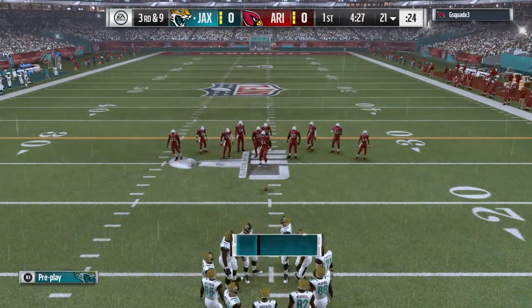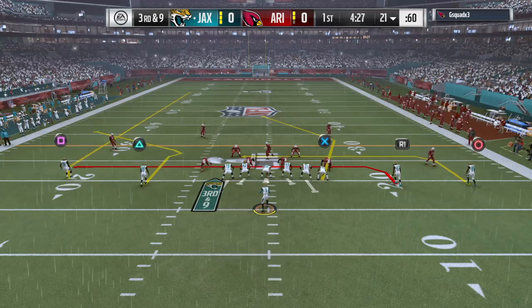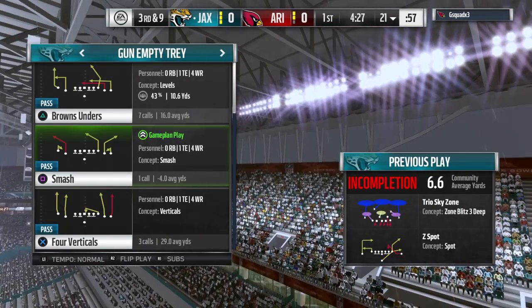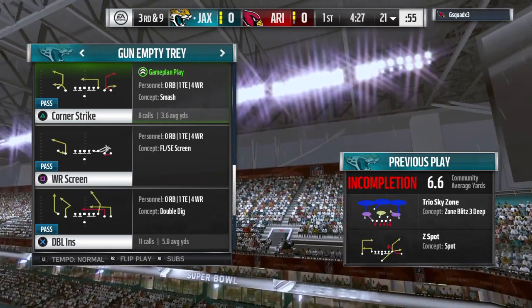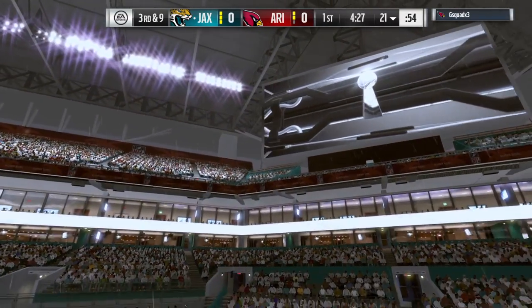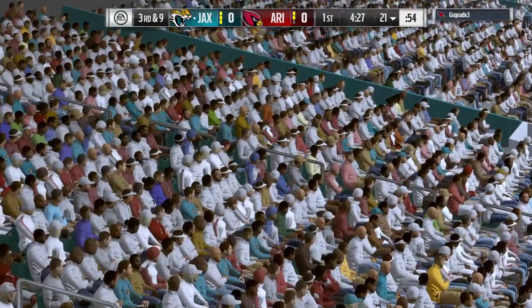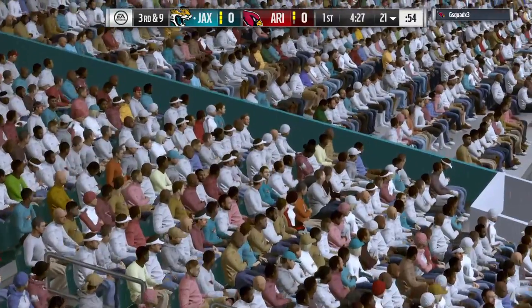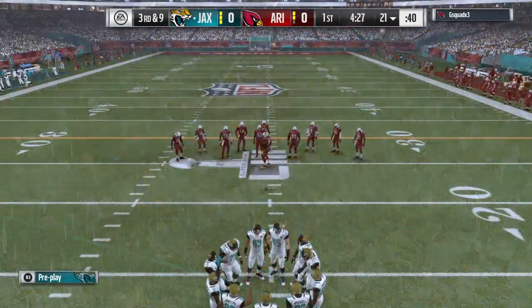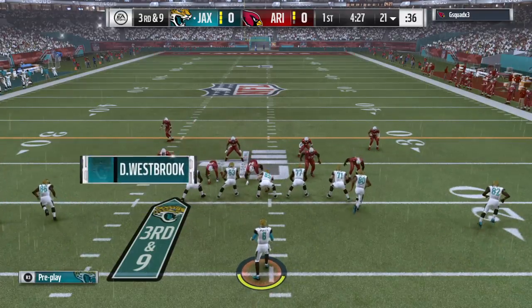So incomplete on second down. Now they'll look to convert here on third. And now here's a timeout defensively coming from the Cardinals. They'll have 2 remaining as we step aside here in this first quarter. And the offense looking to pick up the first down after the second down incompletion.